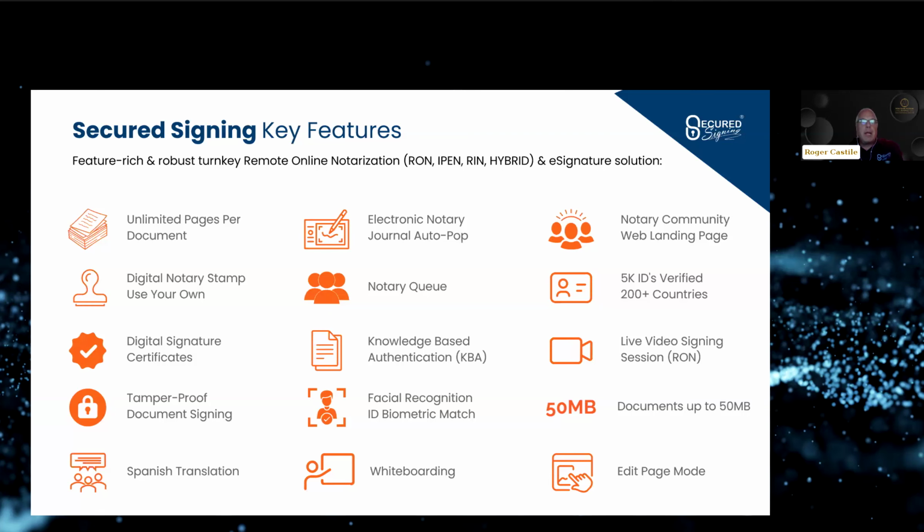Obviously, we have knowledge-based authentication. We have ID verification with biometric matching. And one of the unique things around Secured Signing with ID verification with facial recognition is that you can scan foreign IDs and passports in over 5,000 different types of IDs in over 200 countries.